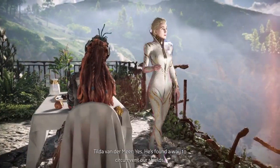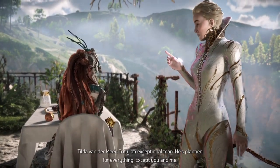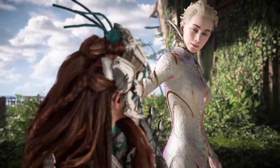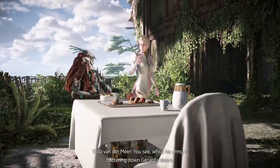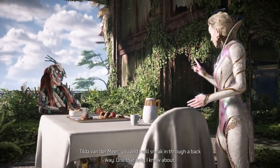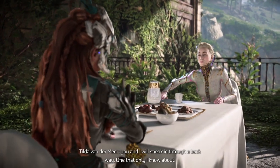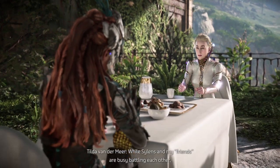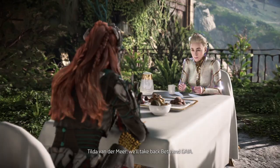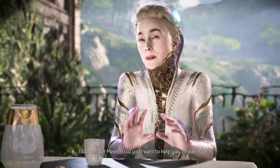Yes, he's found a way to circumvent our shields. Truly an exceptional man. He's planned for everything. Except you and me. You see, while his army is battering down Gerard's doors, you and I will sneak in through a back way. One that only I know about. While Silence and my friends are busy battling each other, we'll take back Beta and Gaia. I told you I want to help you. I mean it.